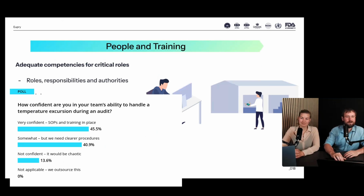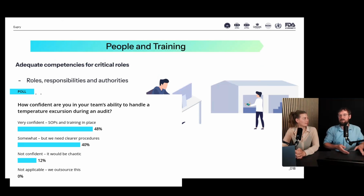So there's a few great questions coming up here. It seems to be pretty diverse, between very confident, and the rest being put on here somewhat in terms of clearer process, but also some not confident, it would be chaotic. We're glad to see that so many people are very confident in their training. And I would say this is pretty much close to the picture we see out in general, that handling deviations and alarms during operation is something that for around 50% comes back to bite them, because you don't have a clear understanding of the process leading up to how you handle this deviation. We've even seen customers who have actually introduced this as part of their emergency training or business continuity plans. So how do you handle a deviation? Because again, is it very critical that you handle the temperature deviation right away, or do we have several hours in order to be able to process this?